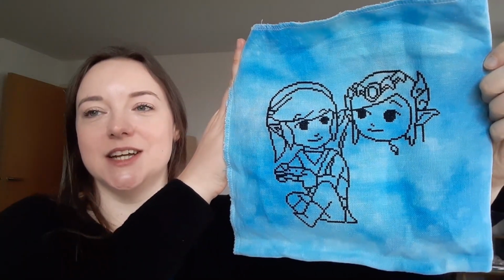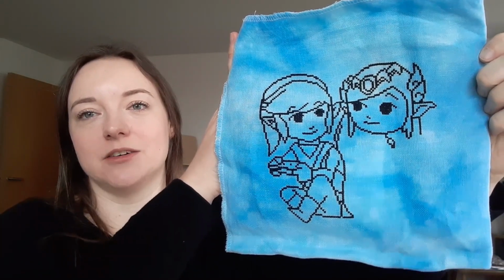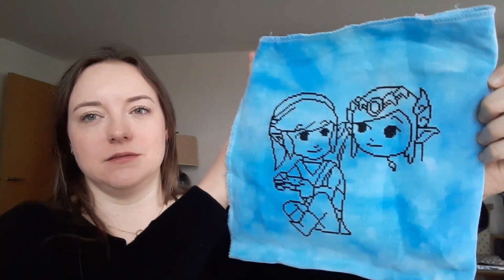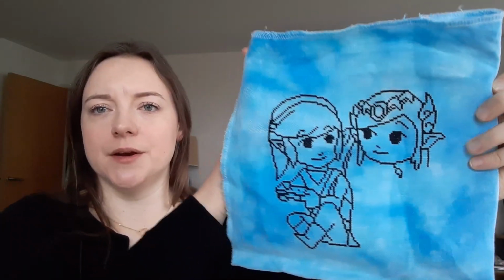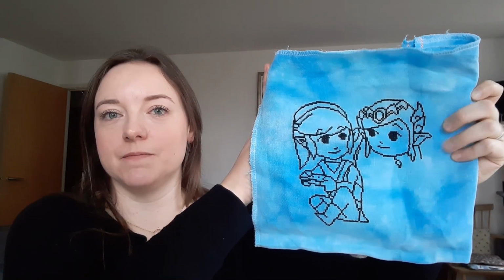So this is stitched on a 32 count glacier linen by Chromatic Alchemy. I think it's showing up a bit darker and a bit bluer than it is in real life. It's a bit more turquoisey and a bit lighter in person. I can never get it to show up right, I'm afraid. But it is absolutely stunning.